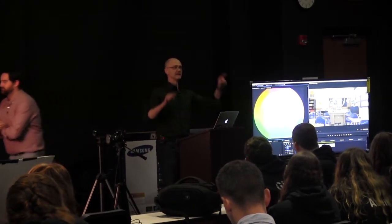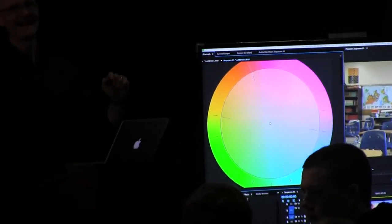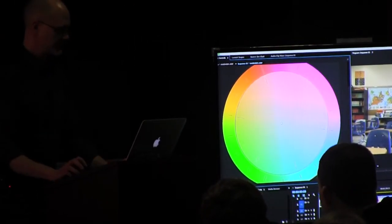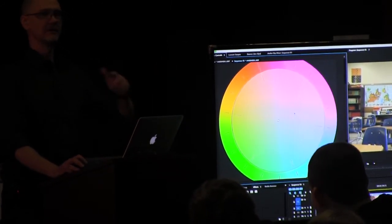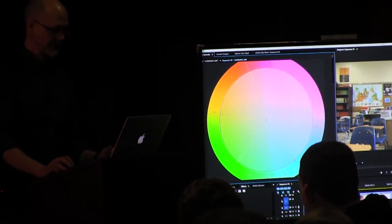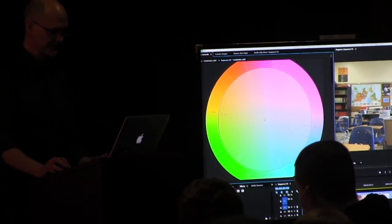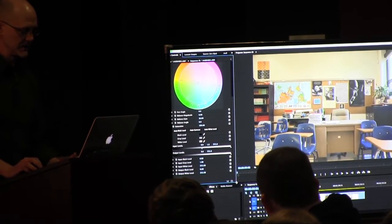If you paid attention in art class, you've got the color wheel, right? You've got opposite ends of the color spectrum. Blue is the opposite of orange, green is the opposite of magenta, cyan is the opposite of yellow. Between Premiere, Final Cut, and any other edit software, you'll see a color correction wheel just like this. So we want to create a mood.